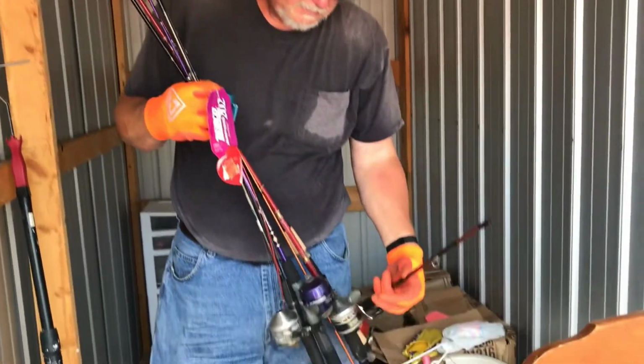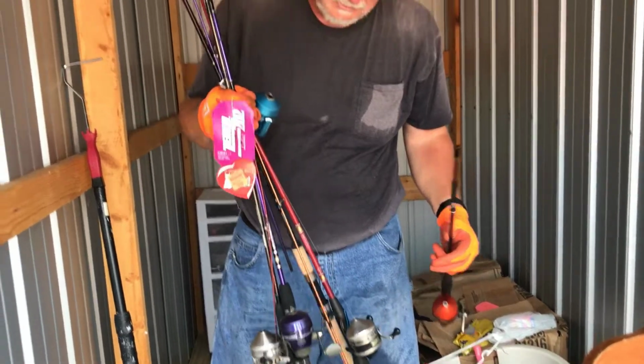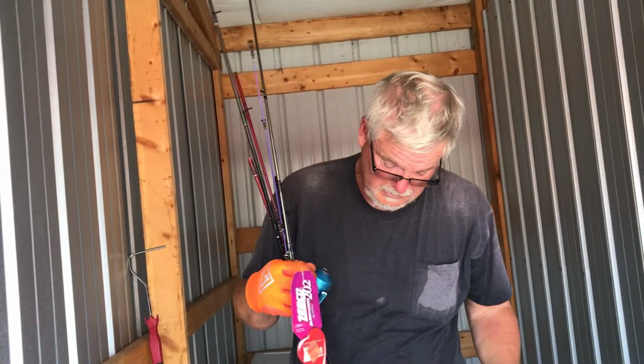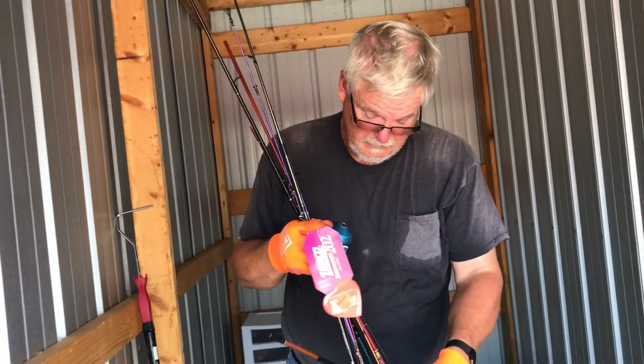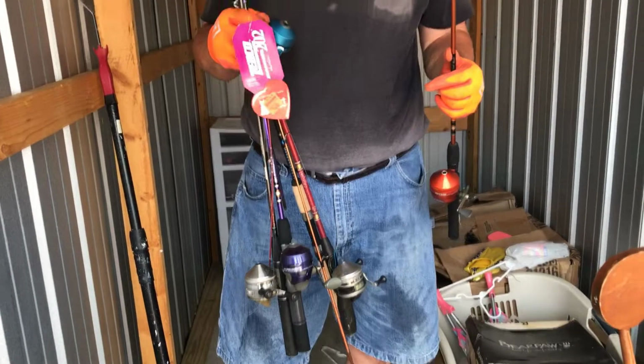Yeah, a couple of cheap ones, kind of no Zipco here. A couple of inexpensive reels. Got a brand new Zipco 202 that's never been used. And it's purple. I'll color my hair when I hit 1,000.